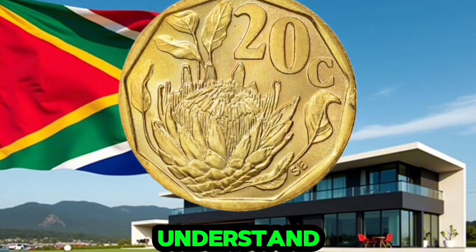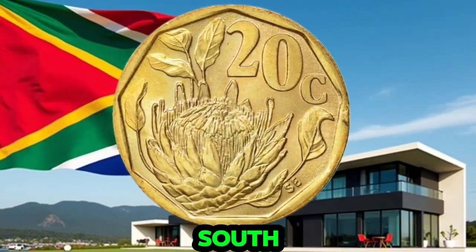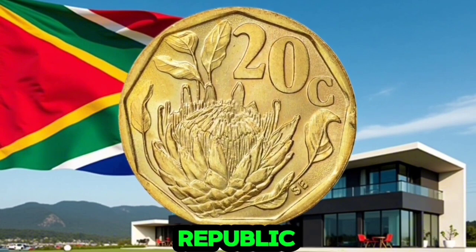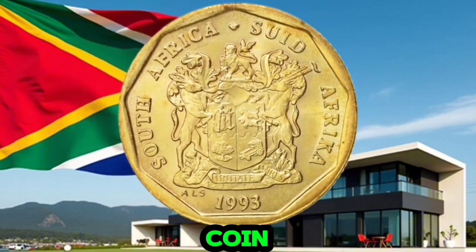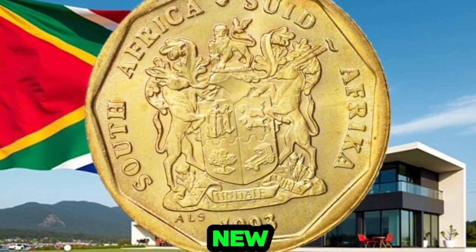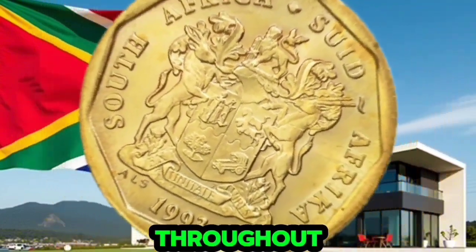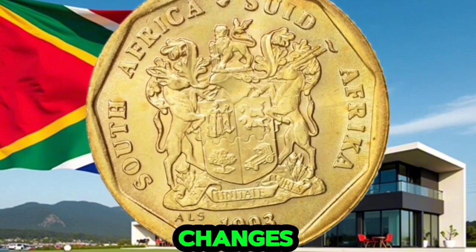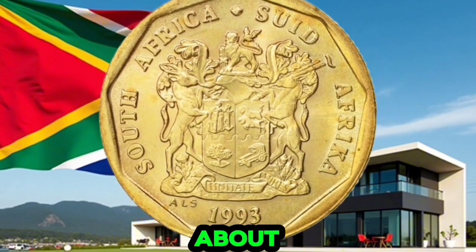To fully understand the importance of this 20-cent coin, let's take a moment to look at the history of South African currency. In 1961, South Africa became a republic, and its currency was officially decimalized. The 20-cent coin was first introduced into circulation in 1961 as part of the new coinage system, designed to replace the old pound-based system. Throughout the decades, South African coins have undergone various design changes, but the 1993 series stands out for a very specific reason that you're about to find out.